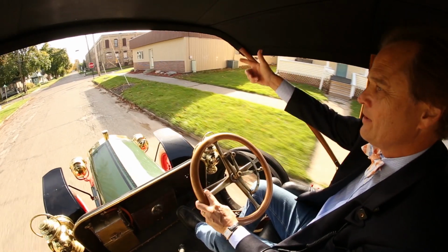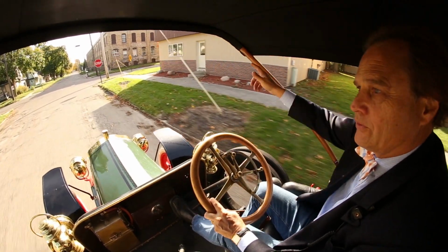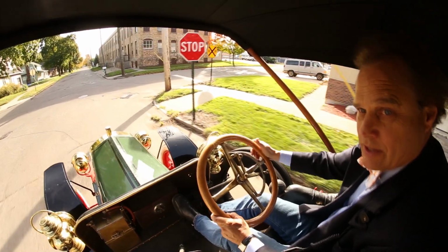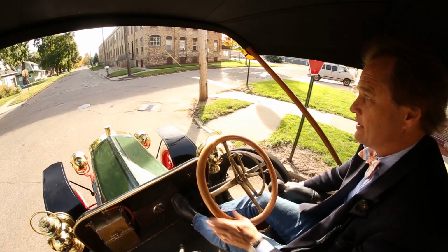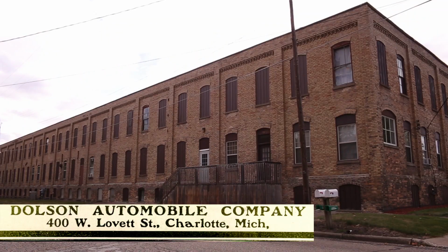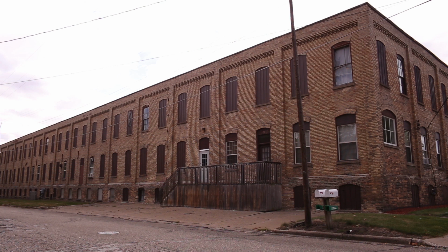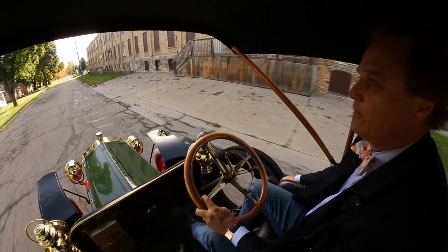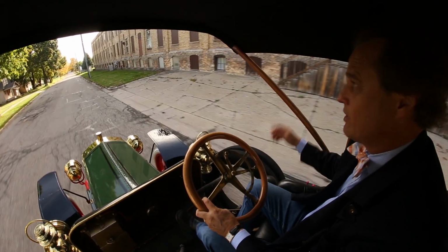Alright, up here on the right is the old Dolson factory. This is where this car was built in 1907. They started making cars here in 1902 and built them up until 1908 when they ran out of money. There were probably 100 or 1,000 car companies in the state of Michigan in the early 1900s, and many others throughout the country.